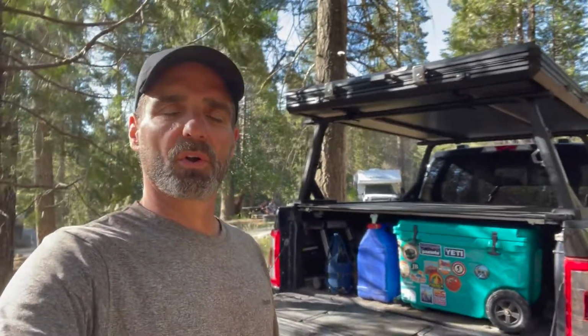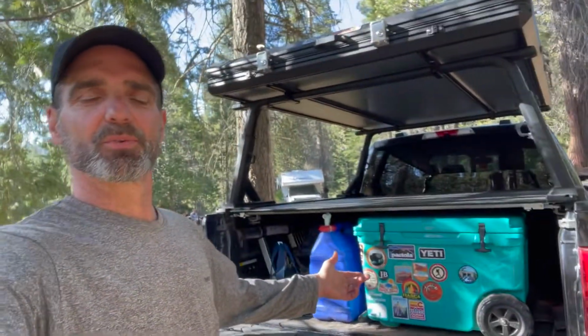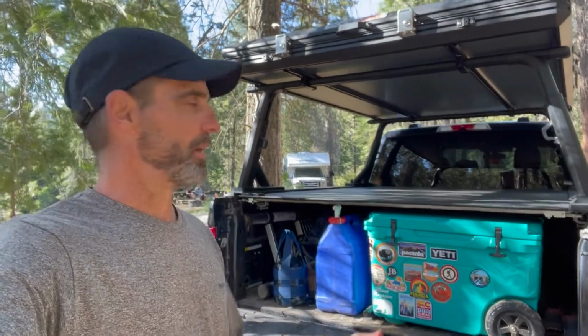The next key thing is, how do you store your food? What we're currently doing is the old-fashioned way of using a cooler. We bought a Yeti. The Yeti has been fantastic. It keeps everything cold. A bag of ice about every 3 days will do it. So our food that we need to keep cold is in there.